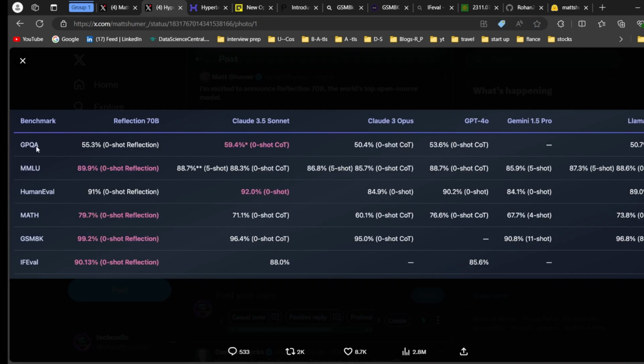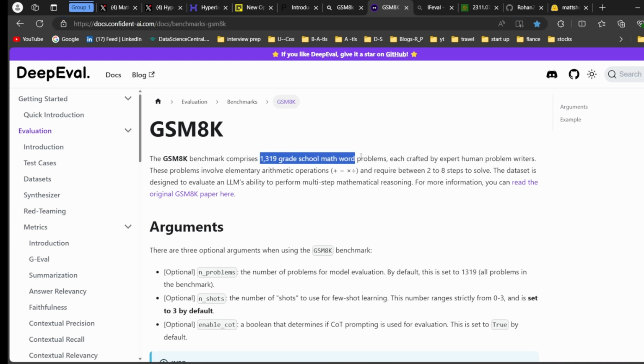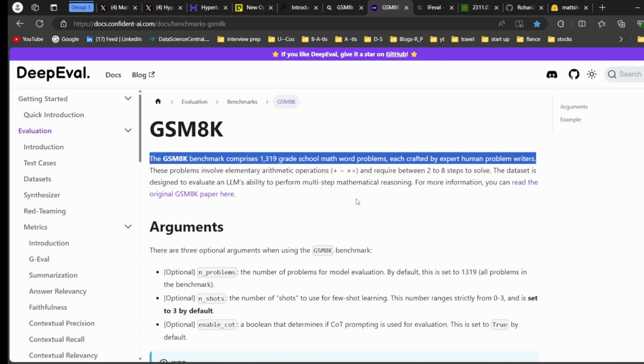In this we have seen GPQA, MMLU and HumanEval. MATH is, as we all know, for mathematics, and then GSM8K. Let's see GSM8K. It is a benchmark of 1319 grade school math word problems, each crafted by expert human problem writers. Like that you can see it is the GSM8K.